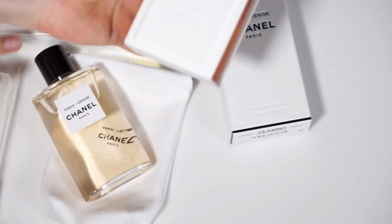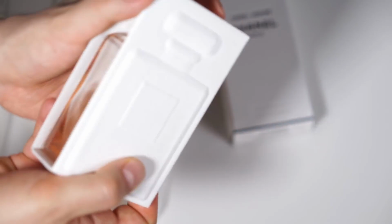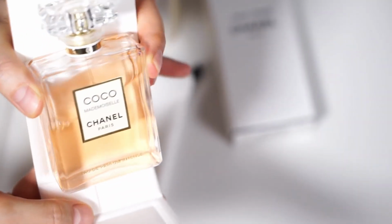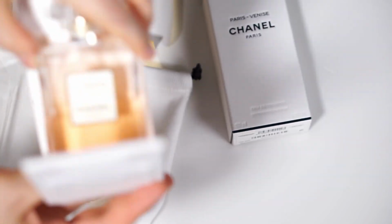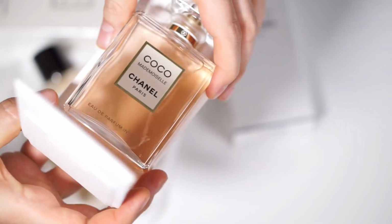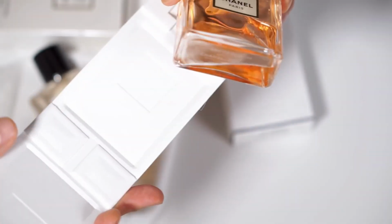Wait, where am I now? I don't know where I am with my camera. Sorry, guys. Okay. What does this mean? That this is also really beautiful. You open up and the bottle is kept together safely. Focus, little camera. Thank you very much. The bottle is kept safely inside of here.